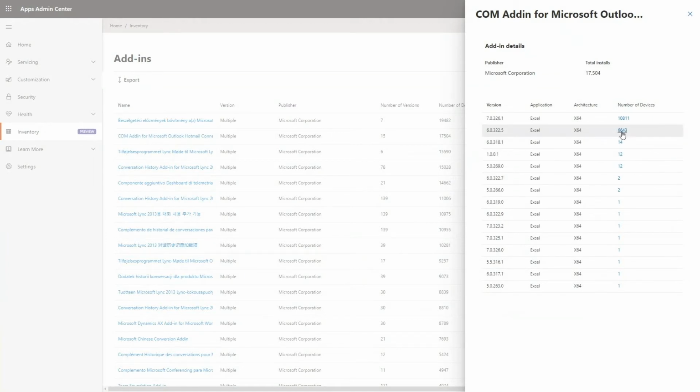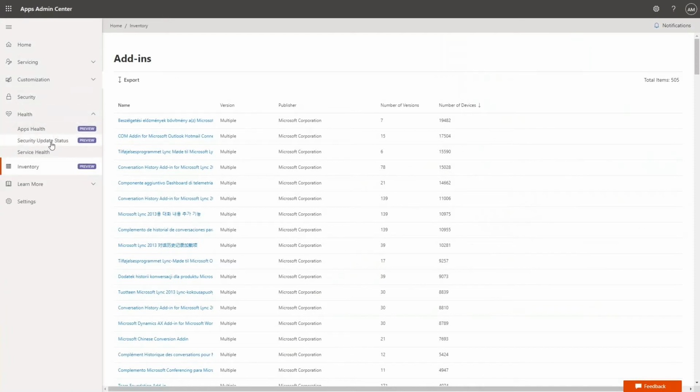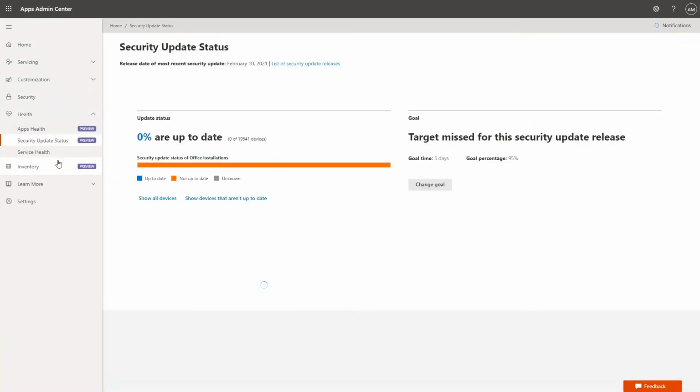6,643 have yet to go onto that latest version. Was this a problem within a deployment that we recently had? Did we pause for some reason? There's so much more sprawl that we can now go back and clean up if we choose to. So again, giving me quick information right at my fingertips. Now, the other thing that I want to show you is around the security update status.